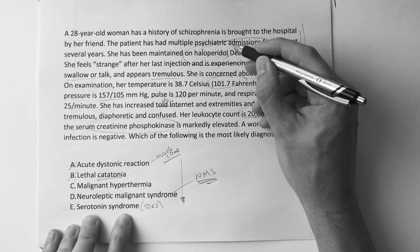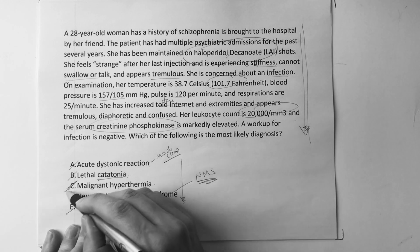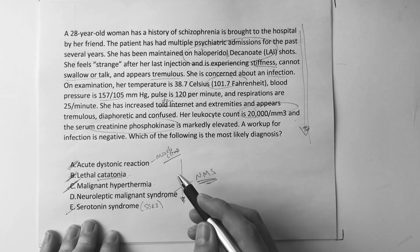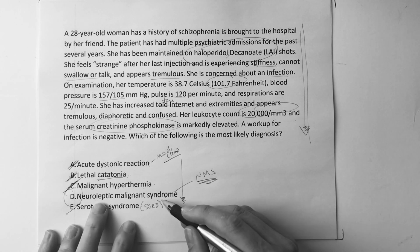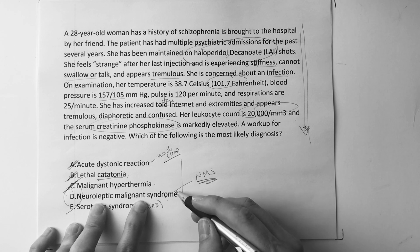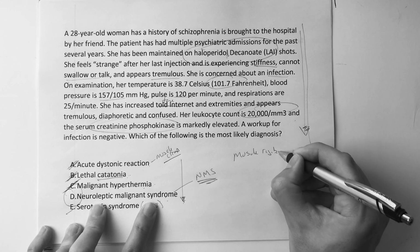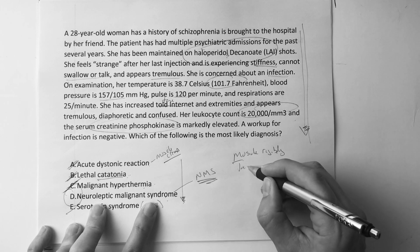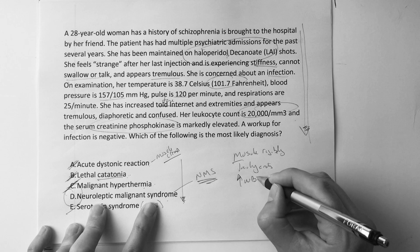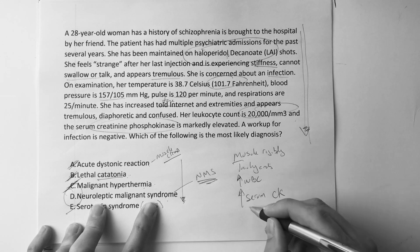Or is it serotonin syndrome? Well, nowhere in here did we see an SSRI, okay? And there's not any type of anesthetic or anything that's going to give me the malignant hyperthermia. So this one's going to be the NMS, neuroleptic malignant syndrome. And with this, you're going to have muscle rigidity, again, all the stuff that we saw, tachycardia, we're going to have increased white blood cell count, we're going to have increased serum CK, and that's how we usually monitor it. We monitor serum CK levels.